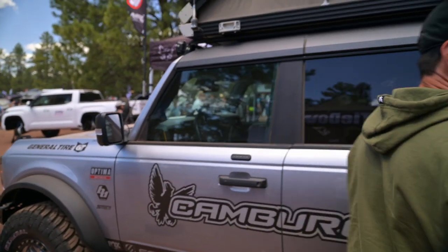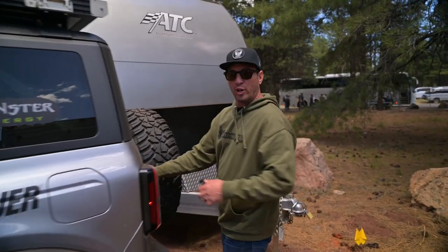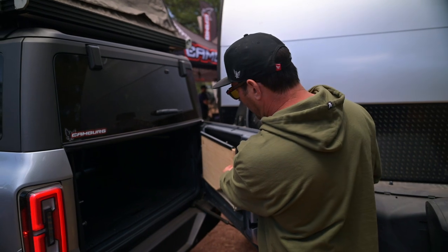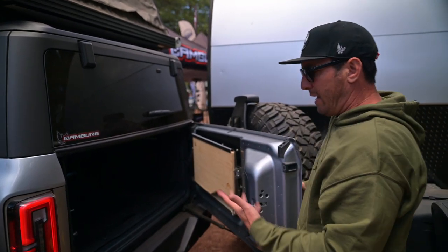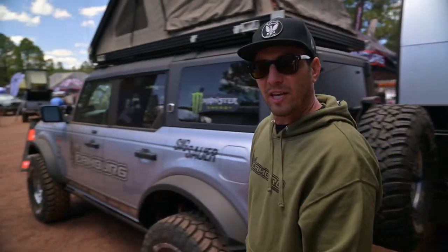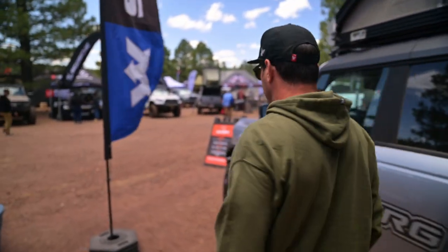And then out the back, we'll take a little peek. It's kind of hard to open up the whole back door here, but it's fully equipped with Goose Gear. We've got the Goose Gear table that folds down. Very, very functional off-road vehicle. So now, let's go walk around, take a look at some other vehicles we have.